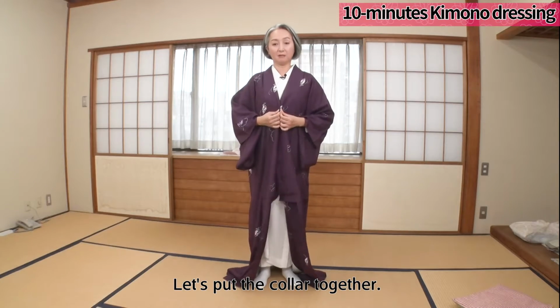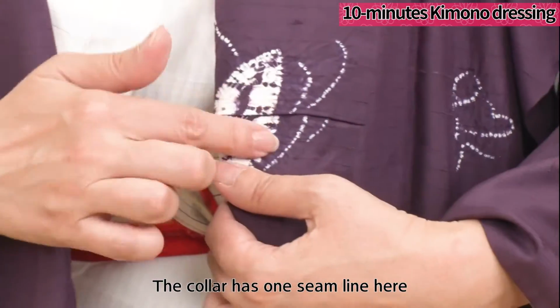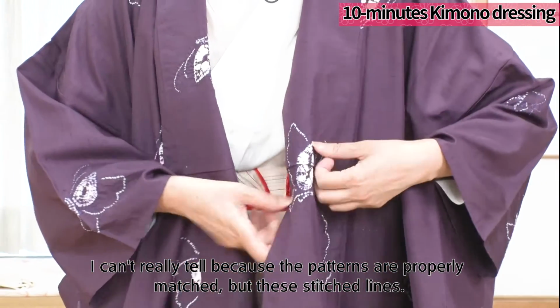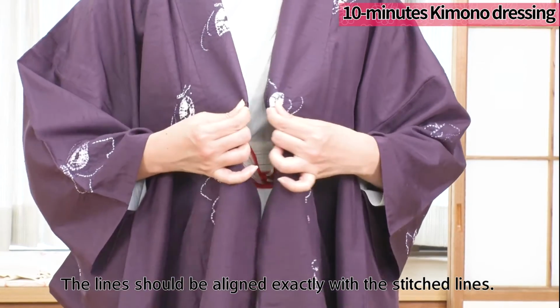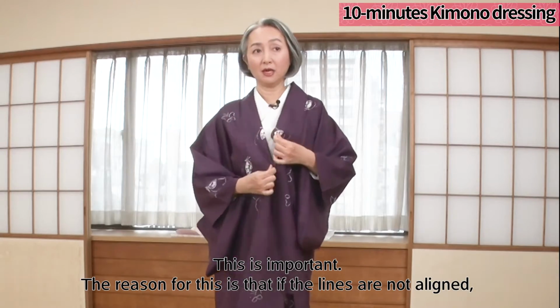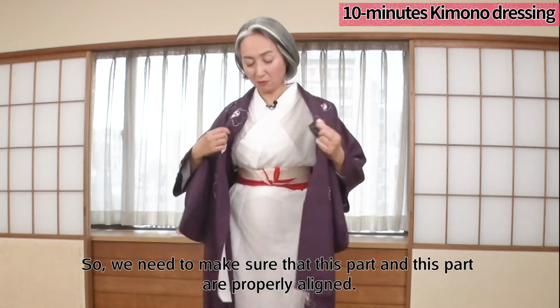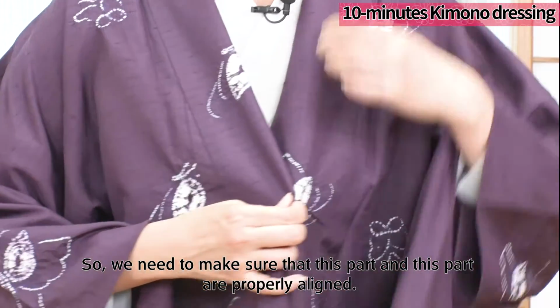Let's put the collar together. The collar has one seam line here. I can't really tell because the patterns are properly matched, but these stitched lines should be aligned exactly with the stitched lines. This is important. The reason is that if the lines are not aligned, the center of the back will be off. So, we need to make sure that this part and this part are properly aligned.